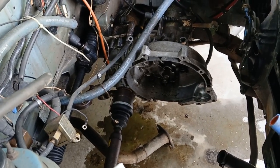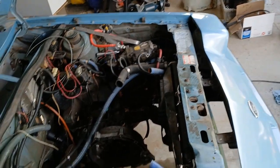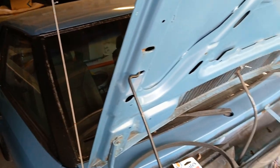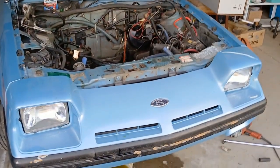Well, hello. I'm sure most of you are asking, what is this? We haven't seen the blue car in a while. What's been going on with the blue car? The one that's all nice and pretty. Why hasn't that been in any videos? Not even in the background of anything.